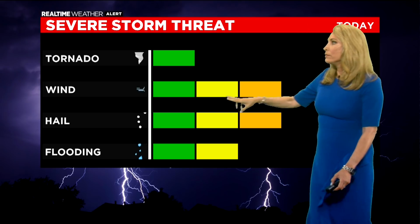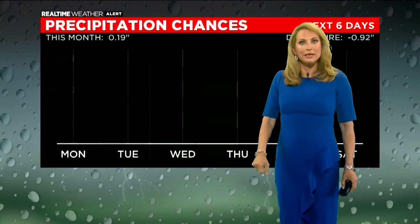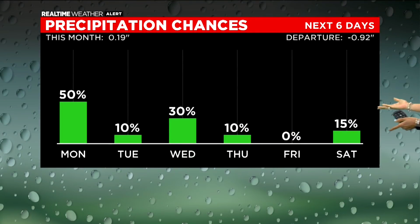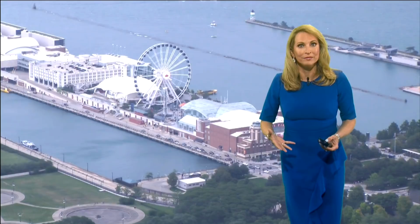That is for tonight. The biggest threats are going to be the wind and the hail, and then the very heavy downpours. That could create some localized flooding. As far as rain this week, take a look at this. Almost every day we have a chance of rain. The best chances are Monday, Wednesday, and Thursday. A cold front is finally going to come through and give us relief.